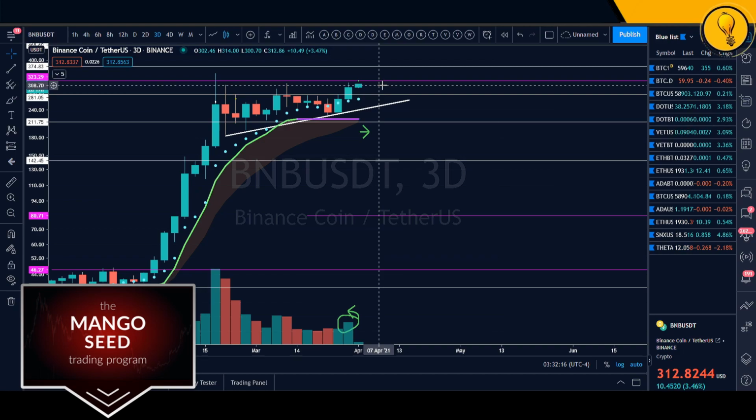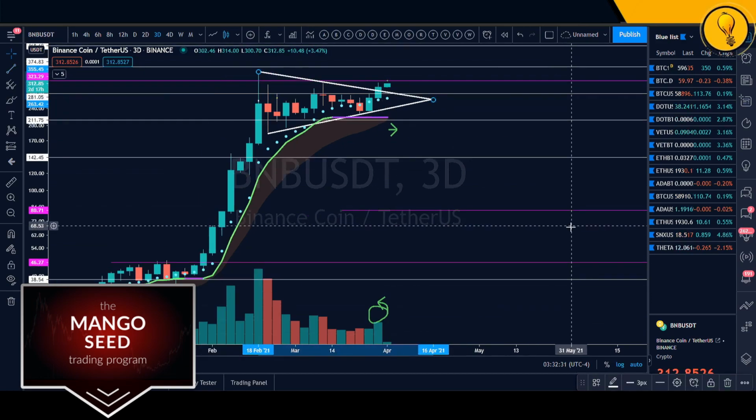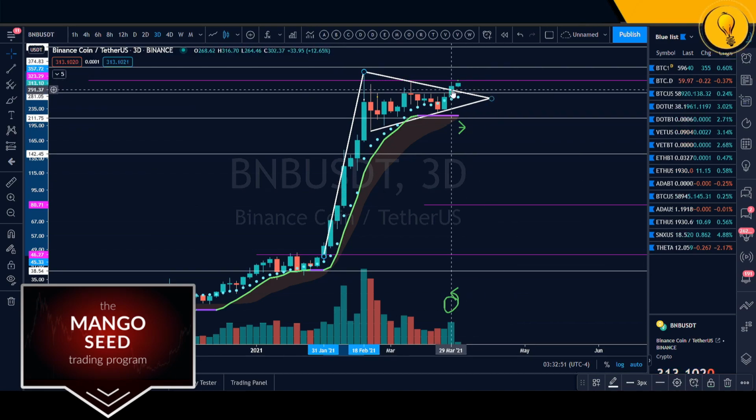And so far, I mean, it's looking good, right? But another thing that I'd mention is that the symmetrical triangle measured move is the conservative measured move. And why is that? Because the overarching play here is, okay, there's a symmetrical triangle, but hey, we also have a massive bull flag here. Now, if you go ahead and plot the measured move of the bull flag onto the break, you're going to get something a lot higher than $468.